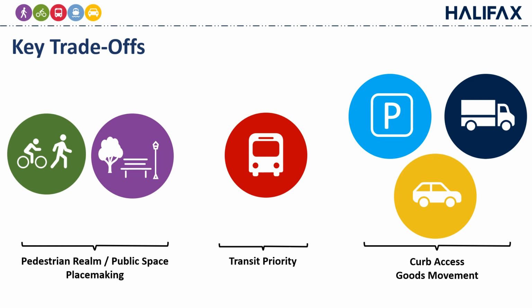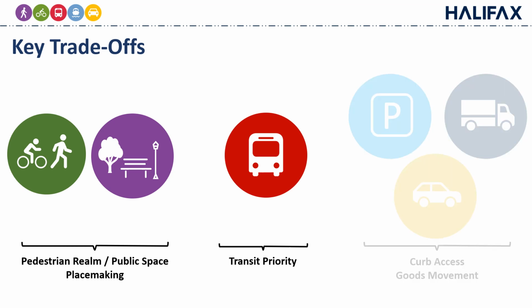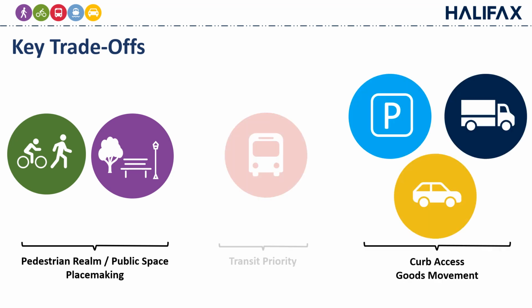We could either get transit priority and make some improvements to the pedestrian realm and public space, but we would lose curbside access where it's needed. Or we can get curbside access where it's needed and make meaningful improvements to the pedestrian realm and public space, but we would lose transit priority along the majority of the corridor. We would love to hear from you what you think is an acceptable trade-off.